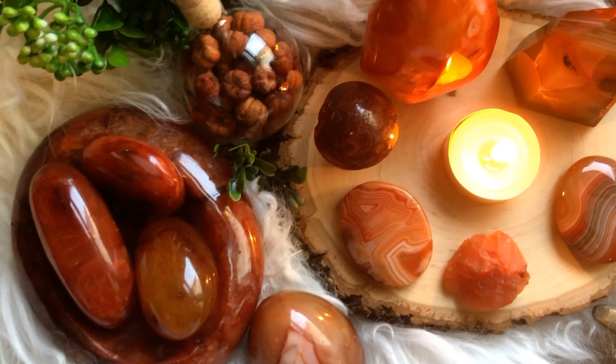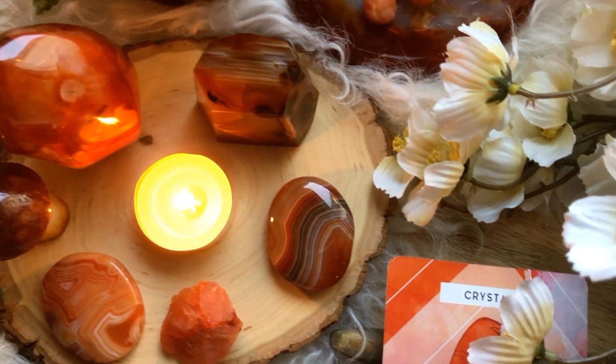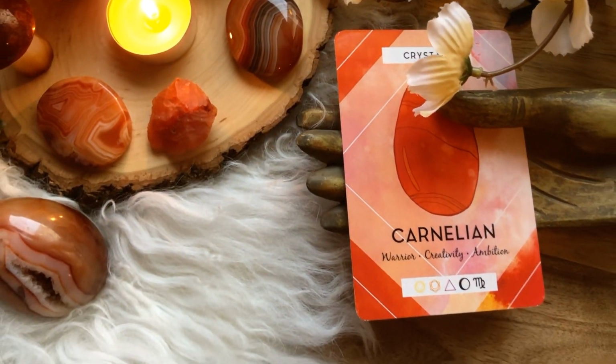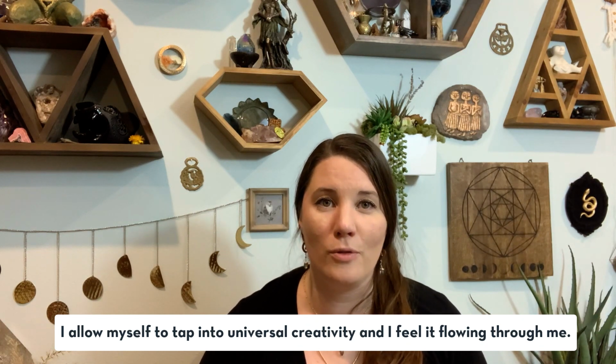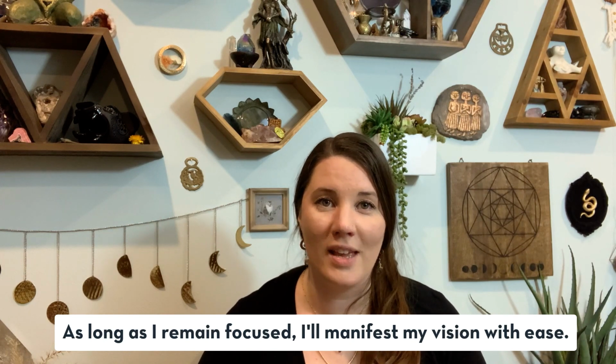Carnelian is a variety of chalcedony, which contains inclusions of iron oxide that can give it a range of colors, from orange to burnt orange and even a light mango color. Carnelian is great to help you overcome negative thought patterns and approach endeavors with new energy. A simple affirmation you can use when working with carnelian is, I am motivated by divine purpose. I allow myself to tap into universal creativity and I feel it flowing through me. As long as I remain focused, I'll manifest my vision with ease.